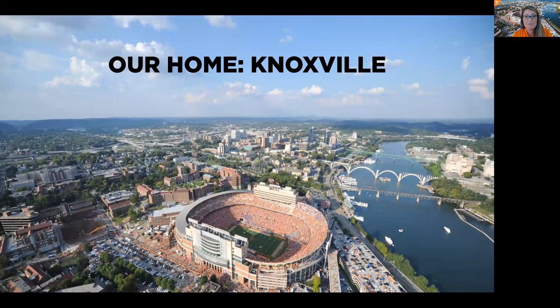About an hour away from campus is the Great Smoky Mountains National Park, which is the most visited national park in the country. There are over 900 miles of hiking trails in and around Knoxville. So whether you like to do city things or enjoy the great outdoors, there's something for everybody in Knoxville. We are located about 6 to 6.5 hours from Richmond.